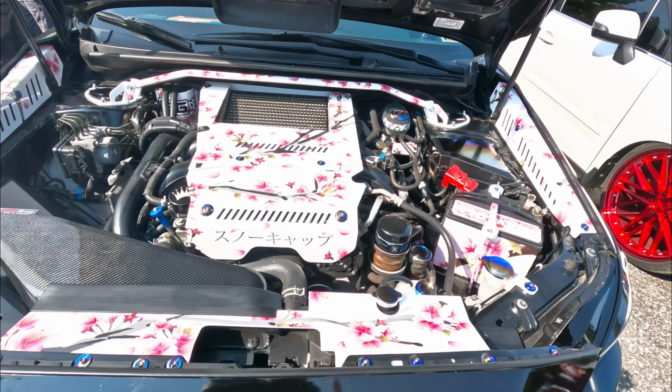It's some Toyota motor. I don't know what it is. With drag wheels on there. Let me show you guys the rear real quick. Nothing specific, but it's so clean. I like it. Show you the engine one more time. See the engine again.